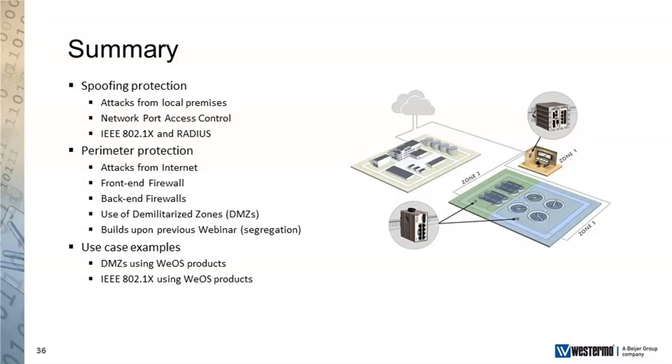We looked at 2 use cases. One is for how to create DMZs using WIOS products, and the other one is doing network access with 802.1x using WIOS products. That sums up my part on how. I will hand back the word to Niklas.